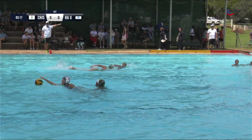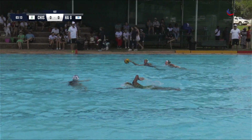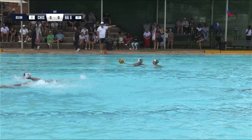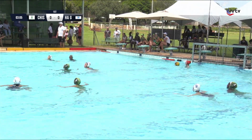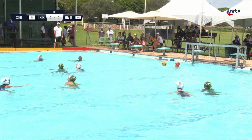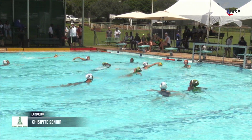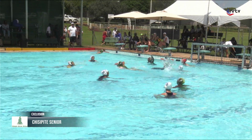Foul called there, right on the halfway line. Ball played, ball is live now. Terry Gray getting the ball. Shot clock with 5 seconds left. Number 4 excluded, not giving enough space for the player to move. Another man up now for Hellenic. Will they be able to make the most of it and score a goal?